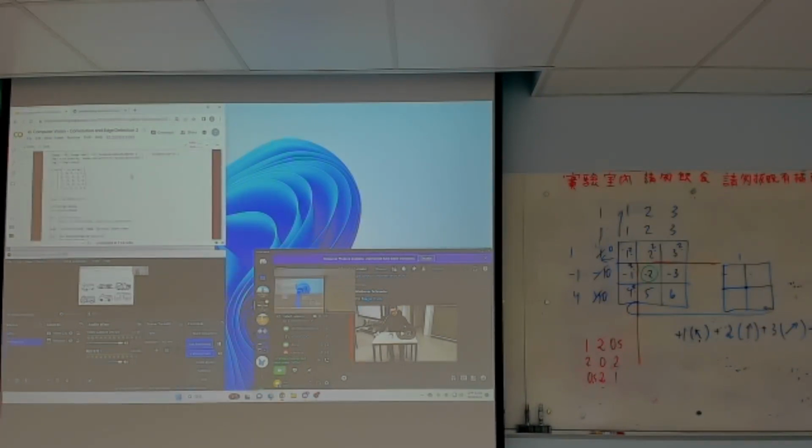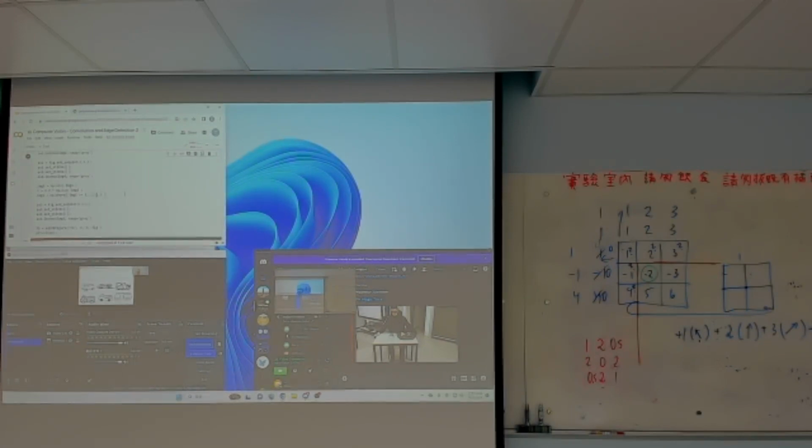This is because it's an integer data type, so I need to set it to 255 instead of 1.